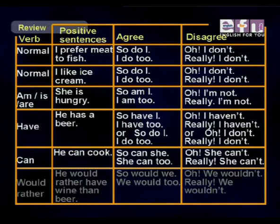Okay, if your verb is can, for example, he can cook, you can say, so can she, or, she can too. Or disagree by saying, oh, she can't, or, really, she can't.